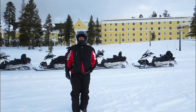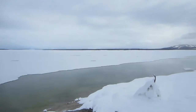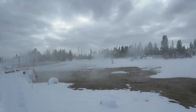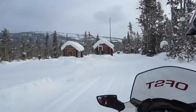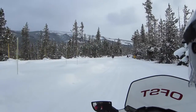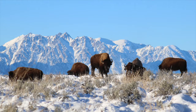We continued south to Yellowstone Lake Lodge and past the geysers surrounding Yellowstone Lake. We crossed the Continental Divide one more time as we finally headed our way back out of Yellowstone Park and to the end of an amazing adventure. There are a great number of adventures you should also explore in Jackson itself.